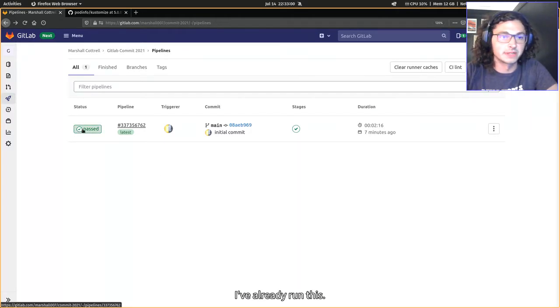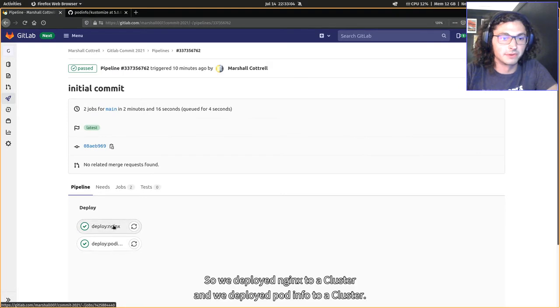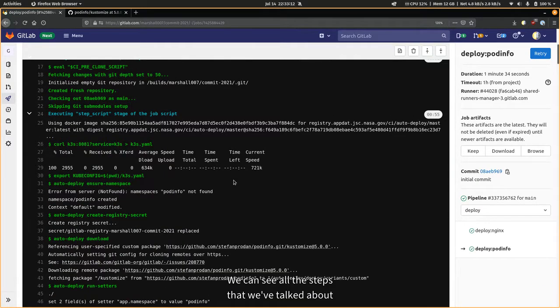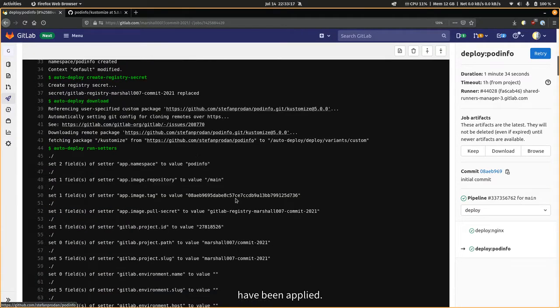I've already run this. Let's take a look at what was going on in here. So we deployed Nginx to a cluster and we deployed podinfo to a cluster. Let me scroll up to the top here. We can see all these steps that we've talked about have been applied.